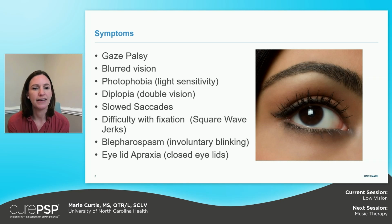The other one is the eyelid apraxia. So in contrast, our eyelids close, and it's hard to open them and keep them open. That's also difficult in a social situation, because we want someone to know that we're listening, we're part of the conversation, we're being active, but our eyes are closing and it's hard to keep them open, which can be kind of a signal in a social interaction that someone's falling asleep, which is not necessarily the case.